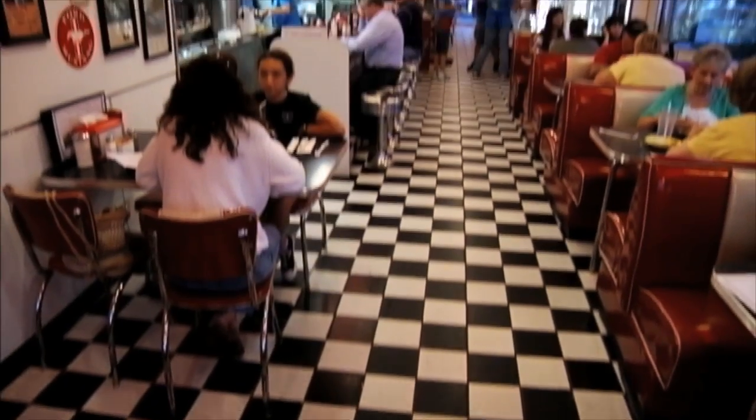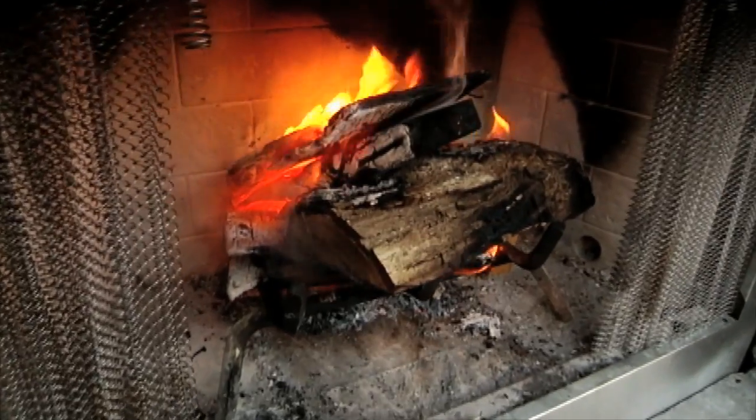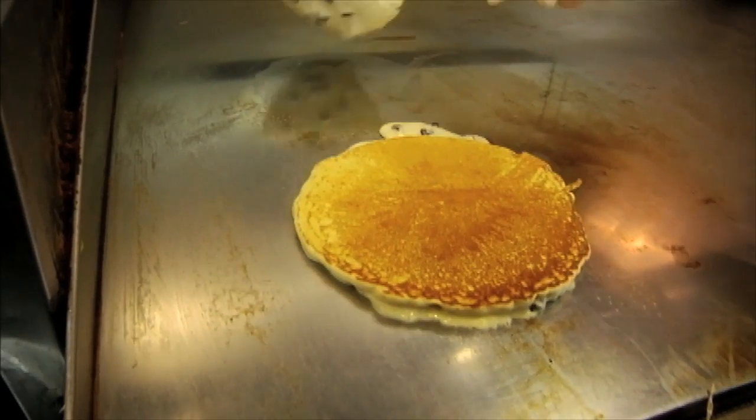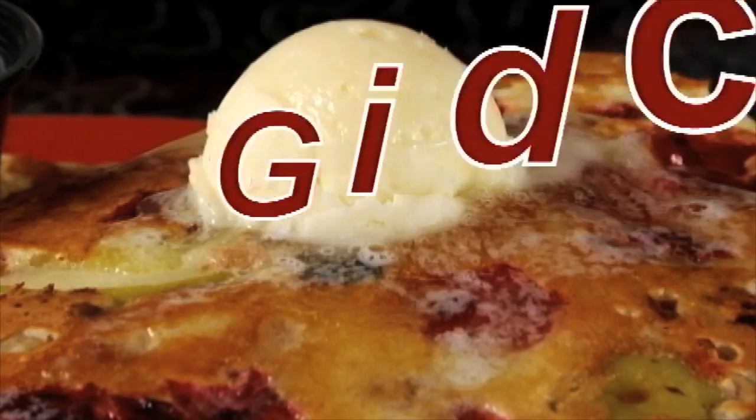In terms of atmosphere, Dave's Diner has classic tile floors, counter stools, vinyl booths, vintage signs, even an outdoor fire pit for whenever the weather isn't that bad. And while most diners serve a lot of pancakes, customers here in the cranberry capital of the world tend to flip out over something called Gid cakes.